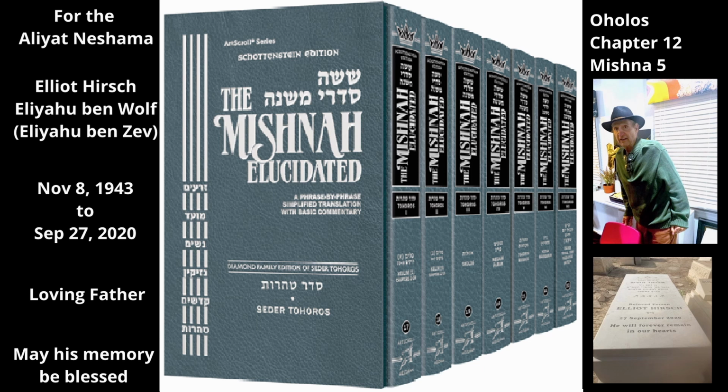If there is a piece of corpse above one of the upper beams, the space directly opposite it, i.e. above it, even up to the sky, becomes tame. For since the piece of corpse is not covered by a beam, its tuma travels directly upward, contaminating any utensils in its path. Another case involving a two-story house whose two ceilings are not complete.